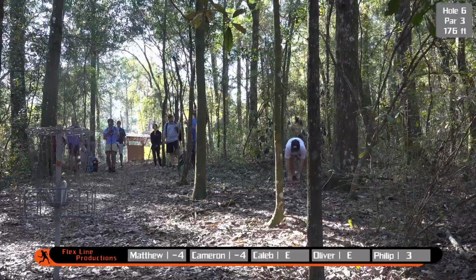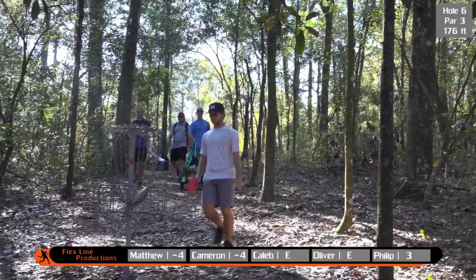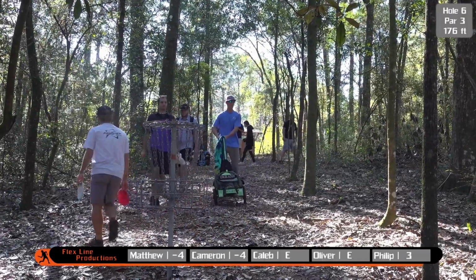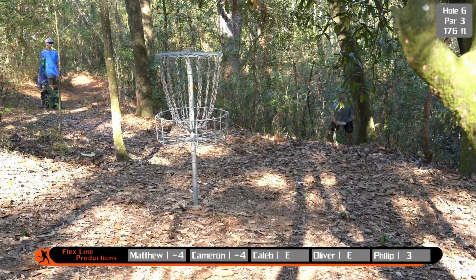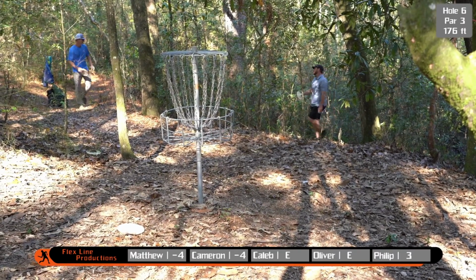That's a good par putt right there. Oh, yeah. Right off the center pole, downhill again. I say for the same reasons, it's just as scary because you can end up with this putt coming back, and you see Caleb doesn't clean up for par.